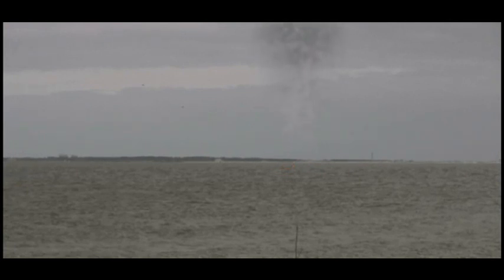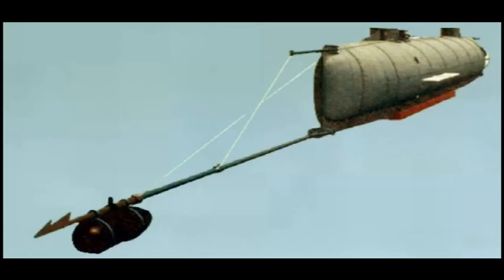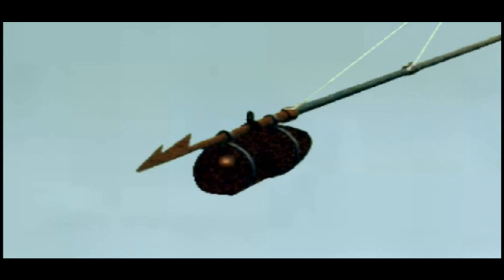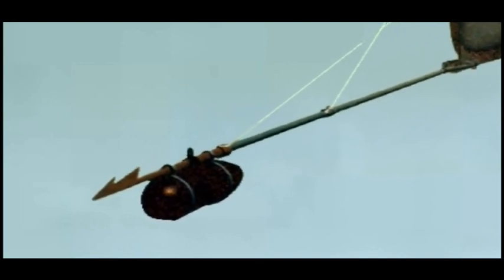To arms, to arms. The test is successful, but the towed explosive charge proves hard to control. They begin work on a new design for delivering the explosive. The new design has a 23-foot-long pole mounted on the lower forward end of the sub. The explosive charge is attached at the front of the pole to a detachable barbed tip.